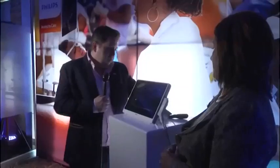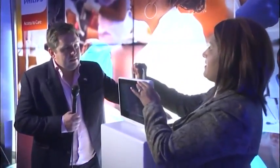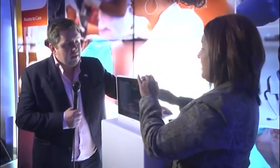Yes. And I see it's also got quite a nifty stand here. Yes, so the stand actually acts as a handle as well. So you carry it along like this, and then when you get to your bedside, you can just plonk it down as a stand. And once you get back to the hospital, you would plug it in again, charge it, and be ready for the next day.